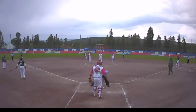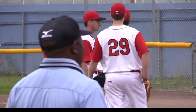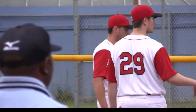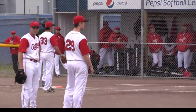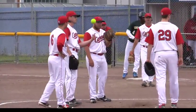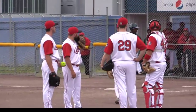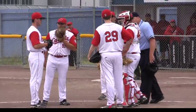Has South Africa brought their bats with them? Has this squad in green. Now runners on the corners. Team Canada won't be making too long of a decision here. That's the 4th hit that Colin Walsh has given up this inning. 2 singles, a double, and a triple.